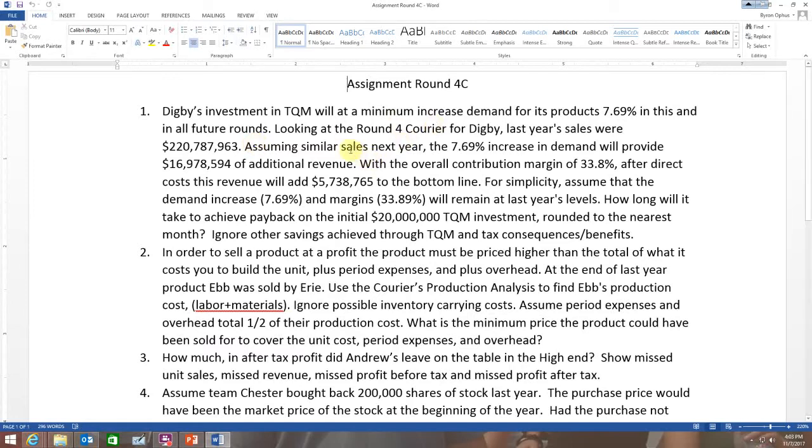This should say, assuming similar demand next year, maybe. I've already posted this. Won't make too much of a difference, but okay. With the overall contribution margin of 33.8, that's what theirs was. After direct costs, this revenue will add $5,738,765 to the bottom line. That's not counting taxes and whatnot.